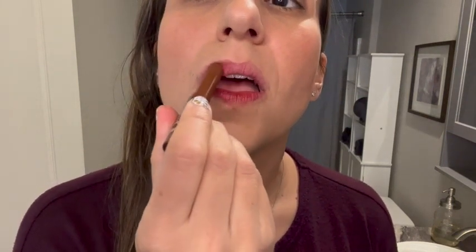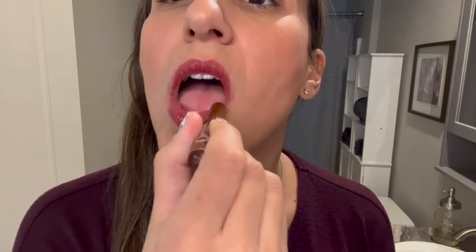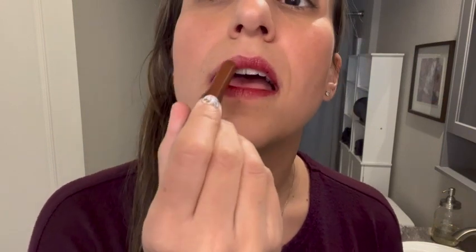Another thing is that it doesn't really give me any sort of matte finish or a super glossy finish. It just has a very slight gloss to it. It doesn't go on like a lip gloss by any means, but it does kind of have a little bit of that shimmer when you do put it on, and it lasts for quite a few hours.